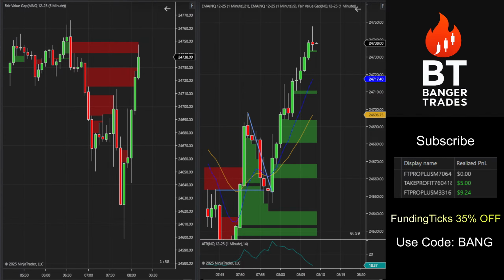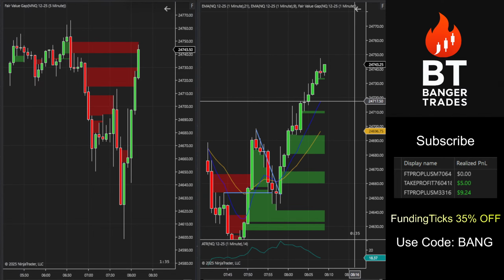Making our way to the highs now. Getting pretty close. Pretty dang close. Get the London high at 755, and the overnight high at 762. So getting pretty close there. If we can sweep those levels of liquidity, we could be keeping our eye out for a nice reversal.